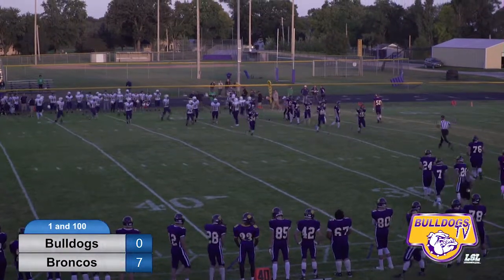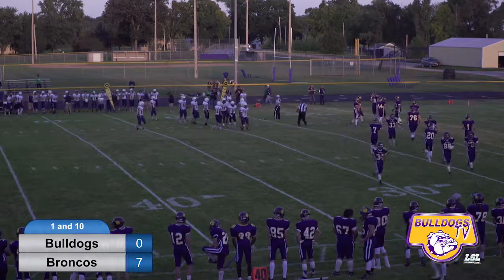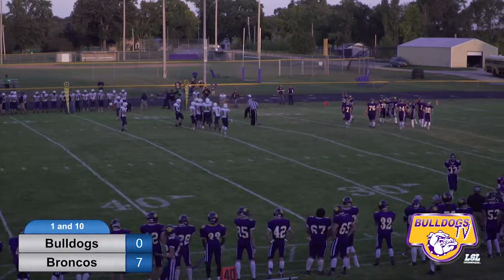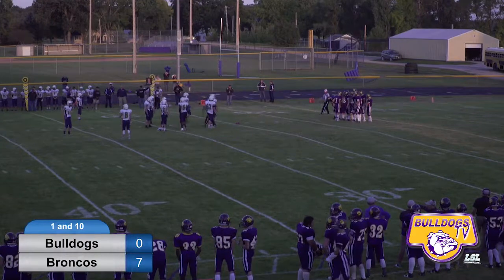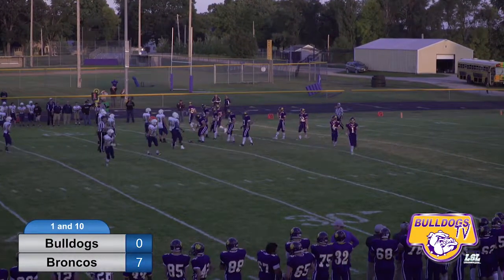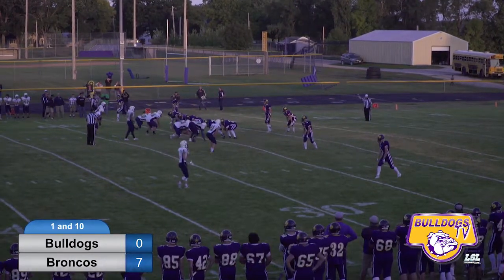Good starting position here. Let's see if this next drive is a little bit more successful for Lake Mills. They had 3 passing attempts on their last drive. One was complete but didn't gain any yards, and they had to punt it away. And then Belmond Klemme taking it straight up the field. A lot of good runs, big chunks of yards.